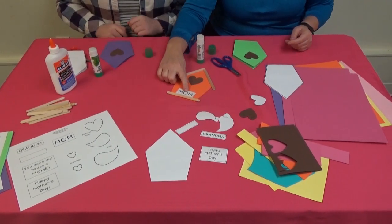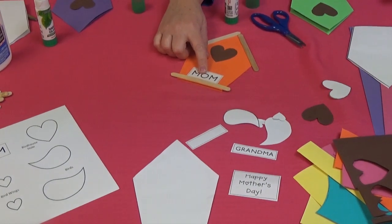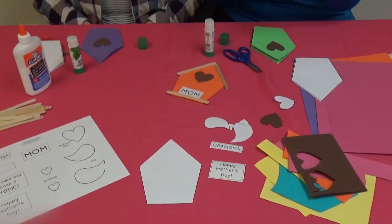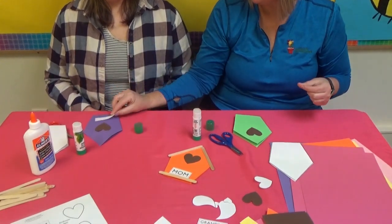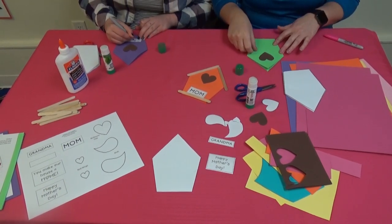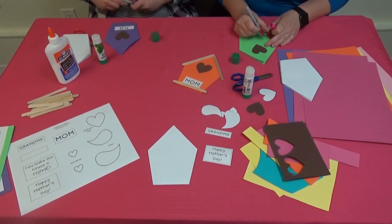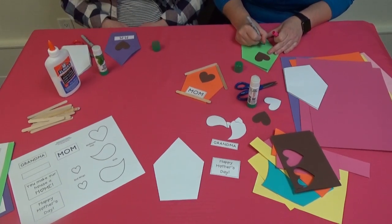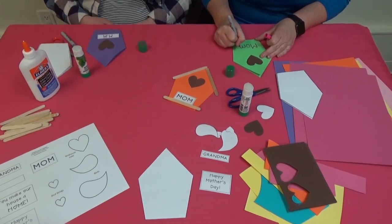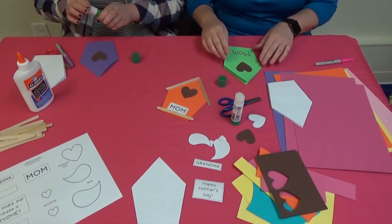Okay, and then you want to figure out who you're sending it to. So, Julia, are you going to send it to your mom or your grandma? Grandma. Now, do you call your grandma, grandma? No, I call her Mim. You call her Mim. So there, on the template, there's a blank one there. And we need a pen. And here's a pen. Thank you. And you can write Mim on yours. And I'm going to write Mom on mine, because I can actually write Mom. If you can write Mom, that's probably the best thing to do. You spell Mom, M-O-M, just like that. Or you can use the paper one that comes with the printable. Okay, do you want to stick that on with your glue stick?